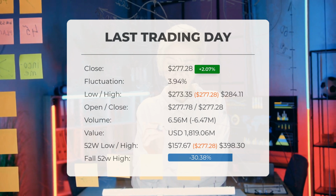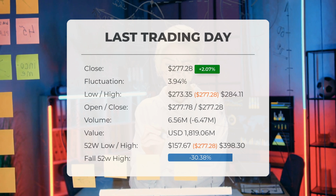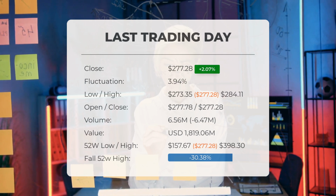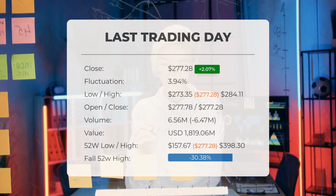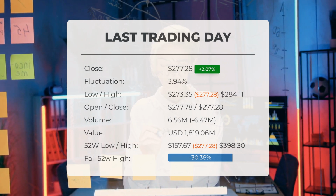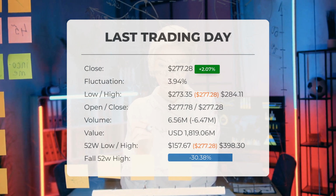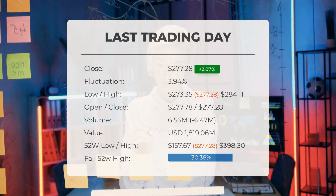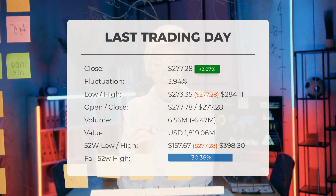Over the past 52 weeks, the highest price of the stock was $398.30, while the lowest price was $157.67. Currently, the price is 30.38%, or $121.2, below the 52-week high of $398.30, which also marks the all-time high for the stock.